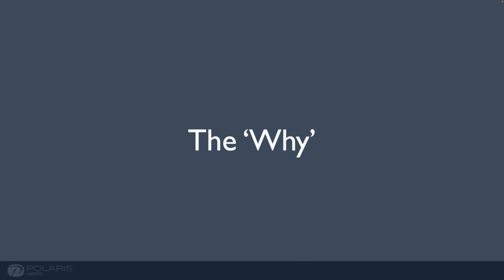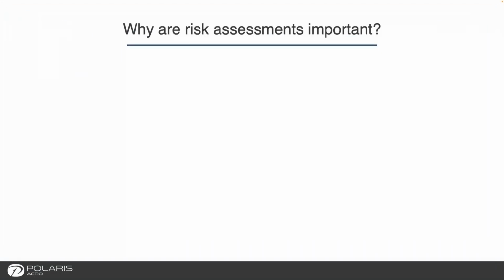Okay, so let's move on. Why are risk assessments important? And obviously, it increases safety by provoking us to identify the hazards and manage risk. That's a core fundamental value of safety management systems, right? So that can't be overlooked. It's a holistic approach in that regard.